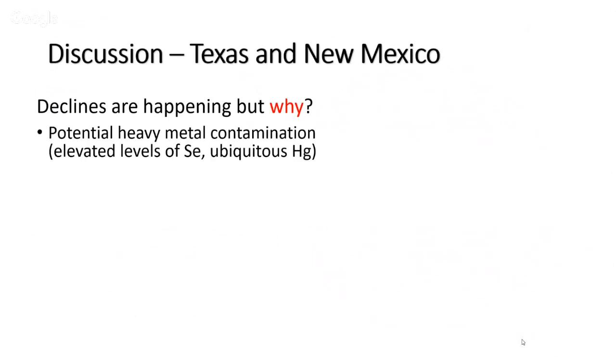As far as discussion goes, in Texas and New Mexico, declines are definitely happening, but the big question is why, and what can we do about it? That's the ultimate goal. Studies have been done, actually by Dr. Conway's grad students, showing elevated levels of selenium in blood samples and ubiquitous mercury in all samples, not above biological thresholds, but these levels are potentially concerning. We don't know exactly how they're affecting these birds, if they are at all.